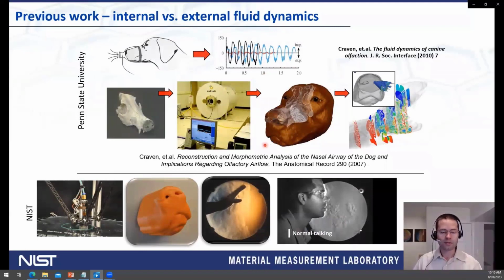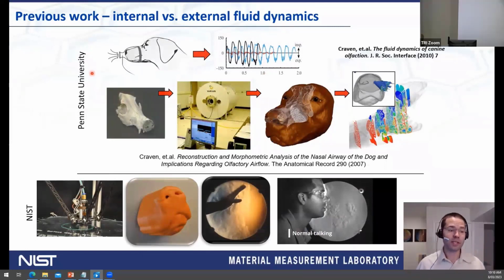Okay, so some previous work was done at my alma mater, Penn State University, many, many years ago. This was done by a buddy of mine named Brent Craven, who was getting his PhD at the time as my roommate. His work was focused on the internal fluid dynamics of canine olfaction. I think similar to some of the folks in this room right now might be doing, maybe not canines, but the internal fluid dynamics using computational fluid dynamics of human airways and things like that.